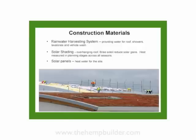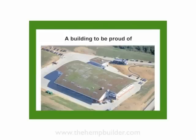Rainwater harvesting systems were also used, providing water for the roof, showers, lavatories and vehicle wash. There was solar shading over an overhanging roof, brise soleil, which reduced solar gains, with heat measured in planning stages across all seasons, and solar panels heat water for the site. Truly a building to be proud of.